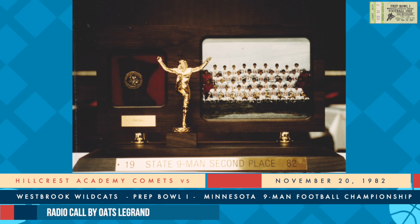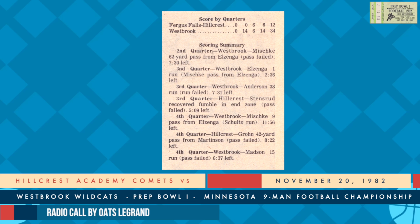Binford coming in the ball game for Hillcrest. Lundy will come out. I formation, wing on the left side. The wingman is Bunting. The ball is fumbled, and they fall on it back at about the 14-yard line. Rick Johnson in the ball game for Hillcrest. Hillcrest asked for a timeout. We'll be back in 30.